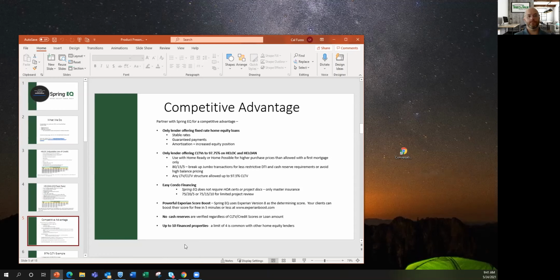So what's nice is you can break up the jumbo and get away from that because Spring EQ never requires any reserves whatsoever. Very commonly, we do not verify assets. We just simply take what you have stated on your 1003, 1008. So it's a nice way to break up jumbos and be very competitive in the market and even get some better pricing. This last weekend, I had somebody tell me that jumbo pricing was anywhere from 75 to 100 bips higher than conventional pricing, but those are some things you can do too.